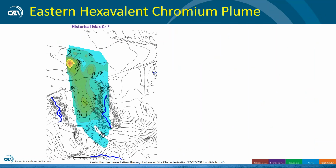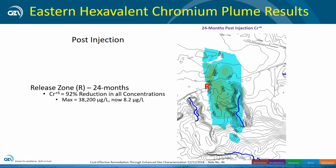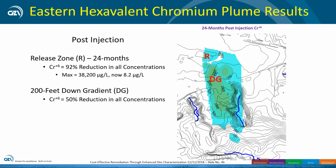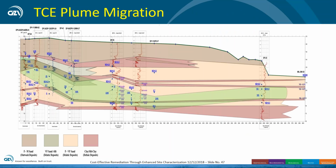In the eastern lobe, again, we saw very similar results, where the core concentrations were dramatically reduced after the injection. We noticed similar reductions within the release zone after 24 months, at 92%. Downgradient, again outside the injection zone, it was 50%, and further downstream, in the more distal delta with finer grain materials, it was 30%.